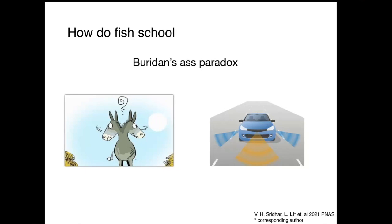This could also happen in engineering systems. For example, a self-driving car trying to avoid an object in front: the action of turning left or turning right could have exactly the same reward for the self-driving system. Then the system has to figure out the puzzle as quickly as possible, otherwise the car will collide with the object in front.